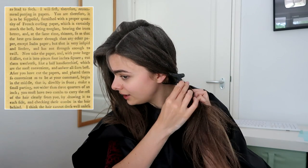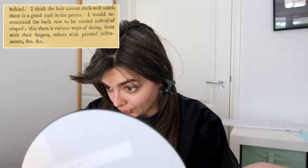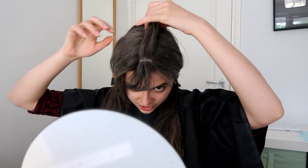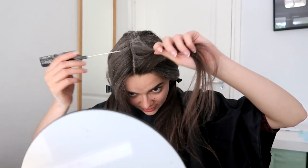I think the hair cannot dress well unless there is a good curl in the points. I would recommend the back row to be curled instead of craped. The parting you have in your hand, I would have 4 rows deep. That is 4 papers in a regular row under each other. Oh, right, so I think we're only doing the top of the hair here. I'm just gonna divide this into 4 sections, I think.